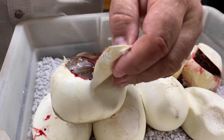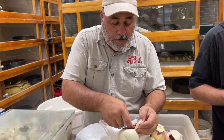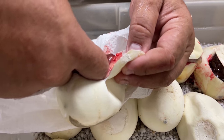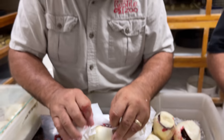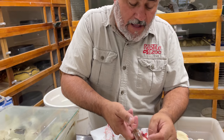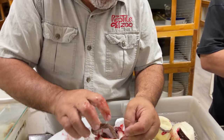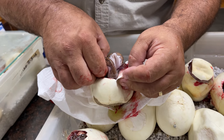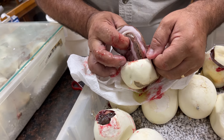Oh, there's a cool pie. So here we go. Pull that sack open, and there's a gorgeous high white. Is this a white head? It looks like the pattern of a white head. We used to think that white heads were tigers, but we figured out there can be anything. Come on, here we go. Ooh, that's a beautiful snake.